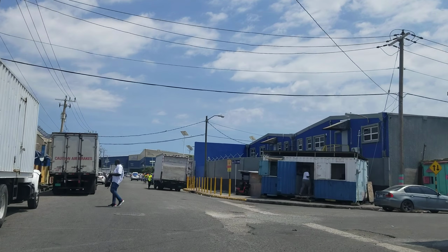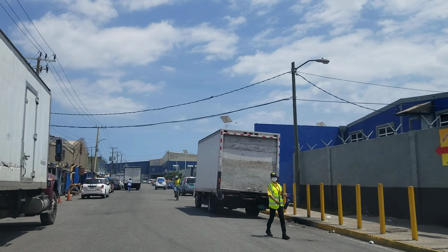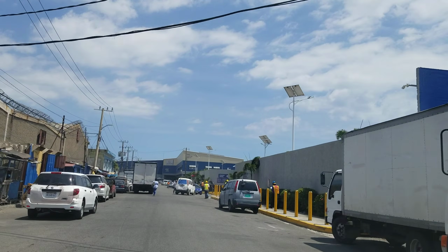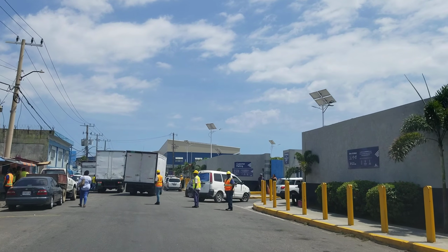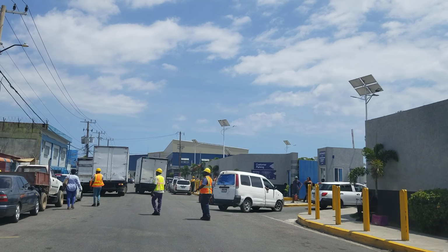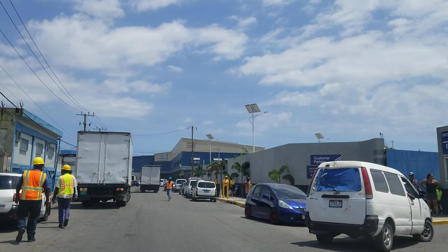And as you know, people refer to this entire area as the Kingston Wharf because that's where you go to clear your goods, but the building is actually Kingston Wharf and the company is Kingston Wharf Limited. But people just refer to the whole area as Kingston Wharf. And then when you have such a busy place, you know you're going to have food enterprises everywhere so people can have lunch. And you can see a few of them on the left.